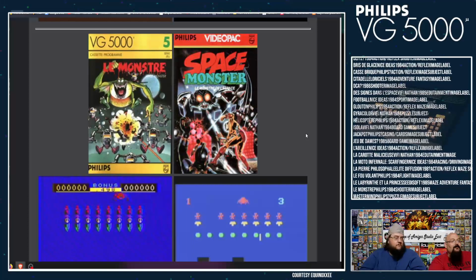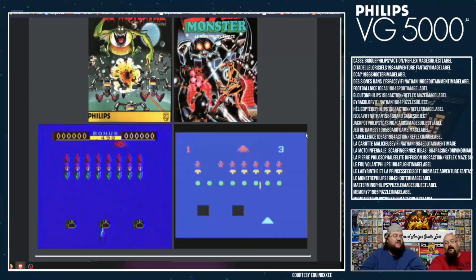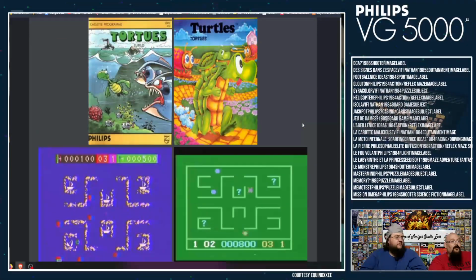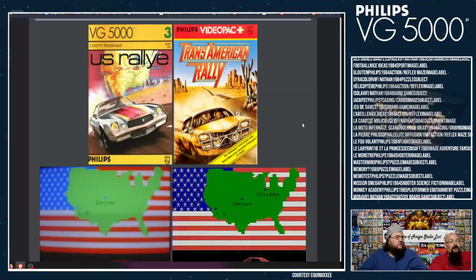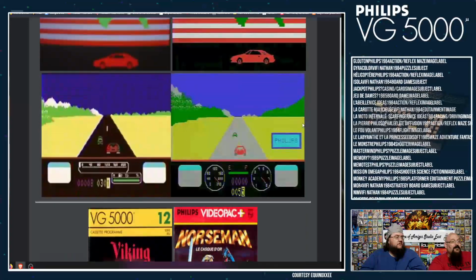Here's Le Monstre, or Space Monster. We had this game, Brent, for the Odyssey too. It was an Invaders clone. Then Turtles, which is called Turtles in France. Looks good. And there's another Videopac Plus game, Trans-American Rally. This looks pretty good too, actually.